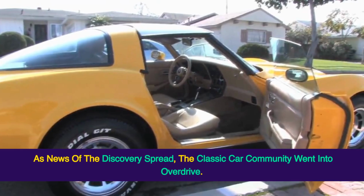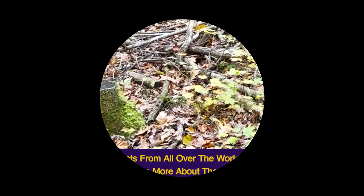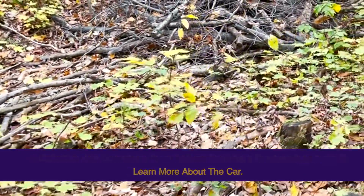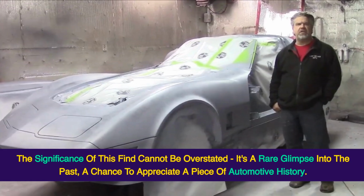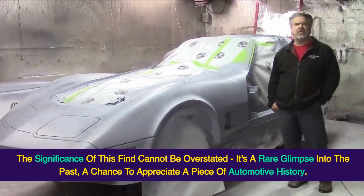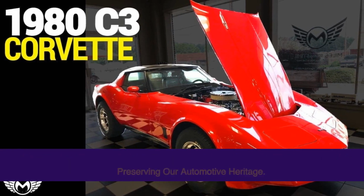As news of the discovery spread, the classic car community went into overdrive. Collectors and enthusiasts from all over the world reached out, eager to learn more about the car. The significance of this find cannot be overstated. It's a rare glimpse into the past, a chance to appreciate a piece of automotive history. This find is more than just a rare car. It's a reminder of the importance of preserving our automotive heritage.